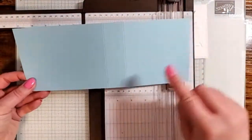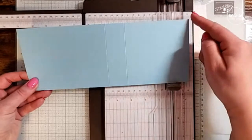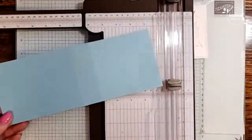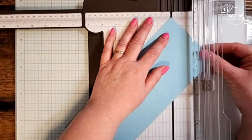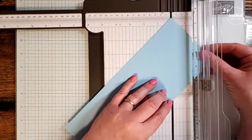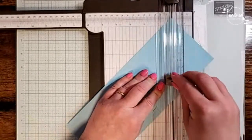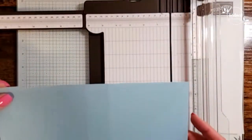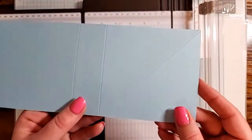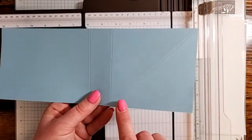Then what I want to do is score it diagonally from this score line bottom up to the top of the card. So I'm going to open this up and set that into my track so that the corner is lined up and the score line is lined up in that cutting track. And then I'm going to score that. So now we have our score line. Oh, for a second I thought I scored it the wrong way, but I didn't. That's right. Can you see that score line in there?